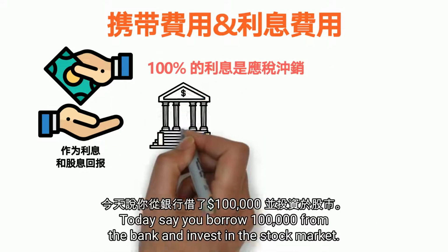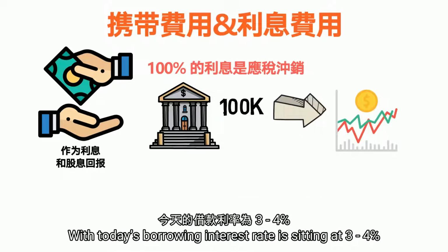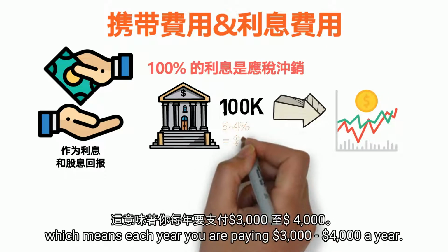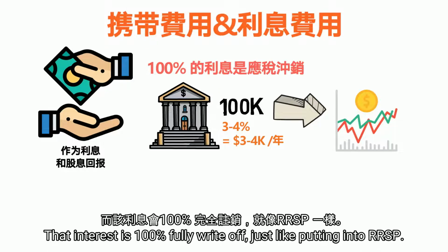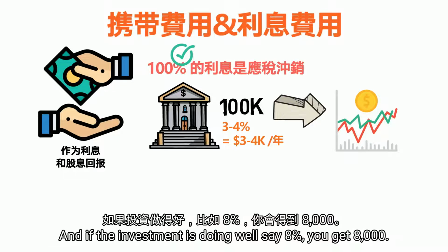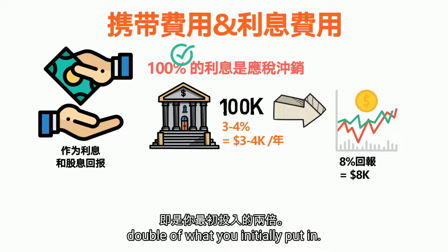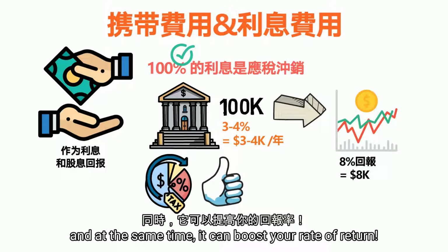So for example, today say you borrow $100,000 from the bank and invest in the stock market. With today's borrowing interest rate still sitting at 3 to 4%, which means each year you're paying $3,000 to $4,000 a year. That interest is 100% fully write-off, just like putting into an RSP. And if the investment is doing well, say 8%, you get $8,000, double of what you initially put in. So if you use the strategy right, this not only helps you to reduce your tax, but at the same time, it can boost your rate of return as well.